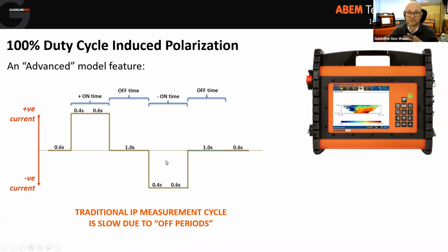So if you look at a 1 second measurement, you've got 1, 2, 3, 4 seconds in there just for the measurement of resistivity and IP, plus you've got an SP measurement at the end. And if you think that that's one stack, that's one measurement cycle, and you might want to repeat those to improve your signal to noise ratio, and then you've got hundreds of current injections to do to complete a measurement, then you can see that IP is quite a slow procedure compared to a regular resistivity measurement.